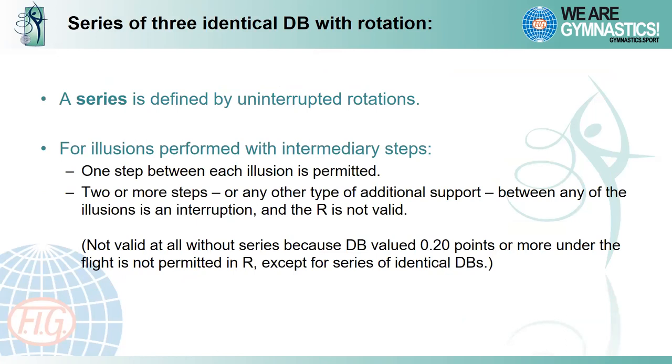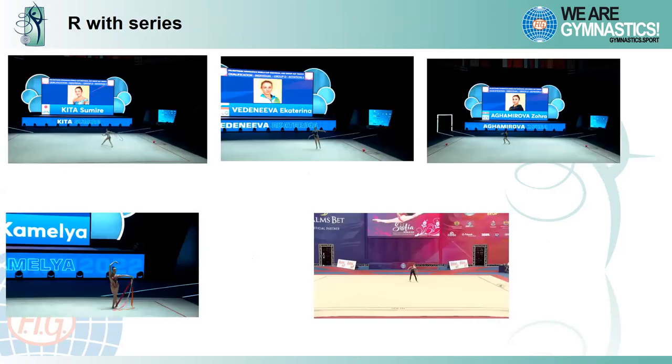A series is defined by uninterrupted rotations. For illusions performed with intermediary steps, one step between each illusion is permitted. Two or more steps or any other types of additional support between any of the illusions is an interruption. Be careful with the steps between illusions. Not valid at all without series, because DB value, as I told you, 0.2 points or more under the flight is not permitted. Let's see examples.